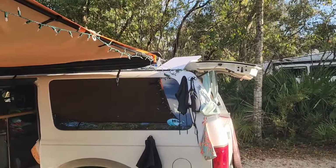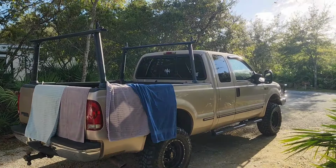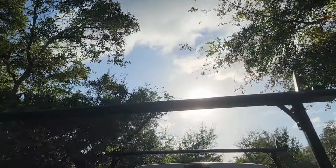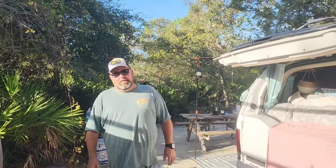Also, if you got Starlink, you might want to take a look and see about the tree situation, because we've had to move the dish a couple times to get the best signal, but now it's just sitting on the back of the Excursion. Let me show you really quick. So yeah, it's just right up top. Before, we had it on the roof of the truck and it was not pulling very good speeds because of those trees right there. And when we set it up, it was nighttime, so I didn't see the trees.